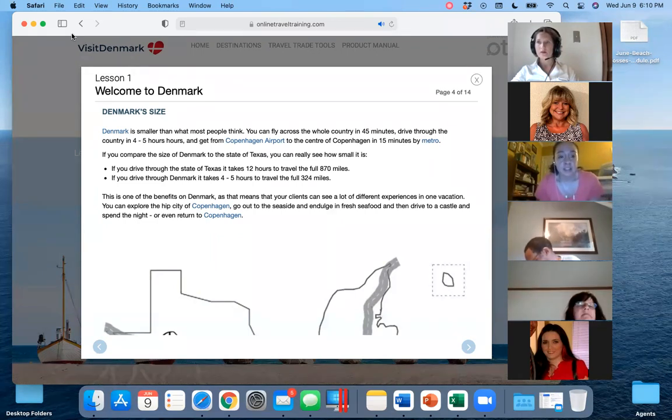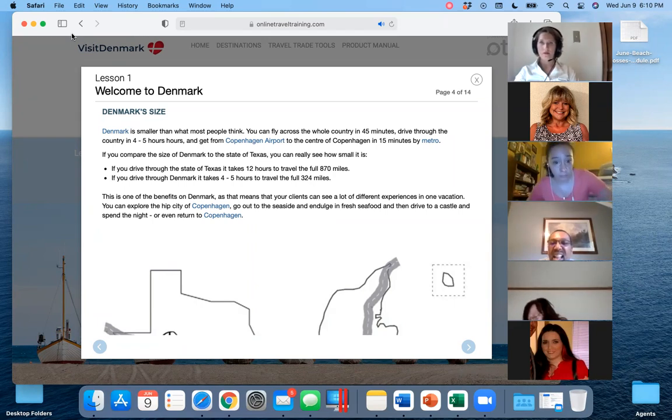Denmark size. Denmark is smaller than what most people think. You can fly across the whole country in 45 minutes, drive through the country in 4 to 5 hours, and get from Copenhagen Airport to the center of Copenhagen in 15 minutes by the metro. If you compare the size of Denmark to the state of Texas, you can really see how small it is. If you drive through the state of Texas, it takes 12 hours to travel the full 870 miles. If you drive through Denmark, it takes 4 to 5 hours to drive the full 324 miles.